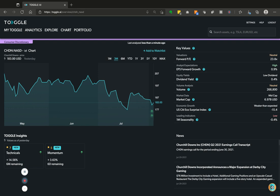Today, we're going to take a look at a stock called Churchill Downs, CHDN, traded on NASDAQ, and why it could rise as much as 15 to 60% over the coming days. The main reason for this, although we've had two different positive insights published within hours of each other, one based on momentum, one based on technicals. We're going to take a look at the one on technicals because it's high rated. It's got 7 stars versus 5 stars for the momentum one.